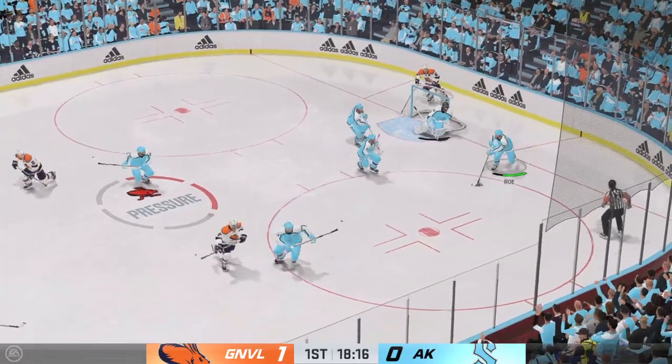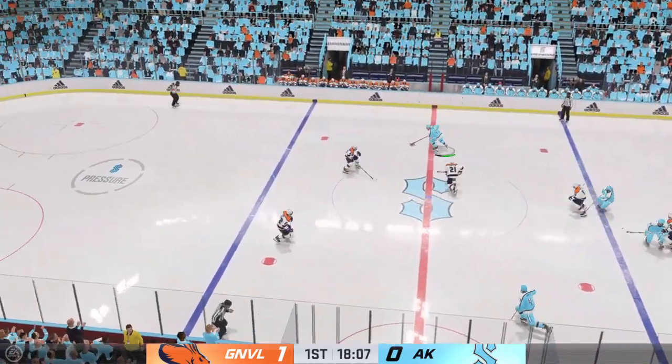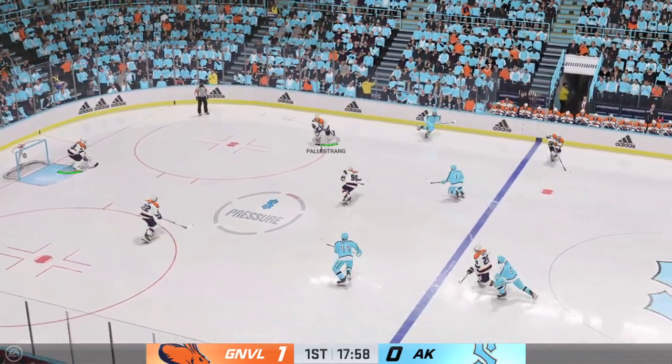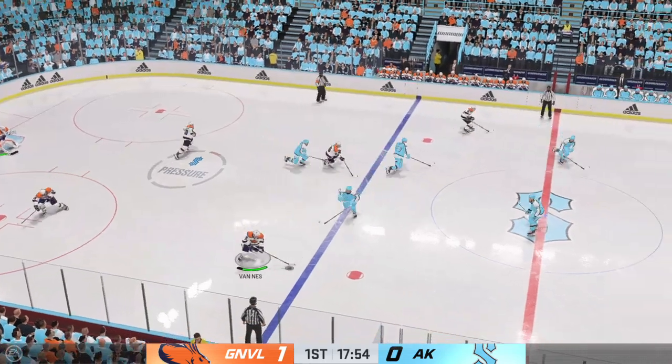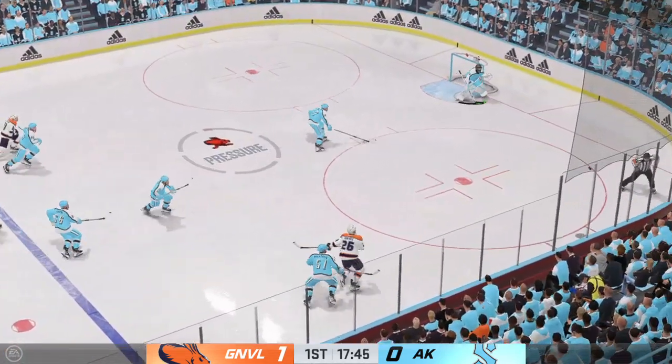Scooped up along the wall by Rowe. Alaska's looking to break out. Carries the puck through the neutral zone. Tries to feed it over to Knott. Reads it perfectly in the defensive end. Here they come on the attack.